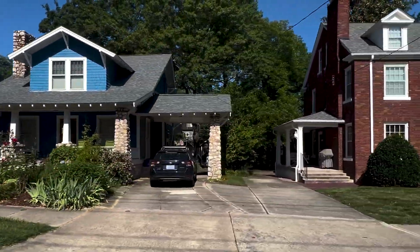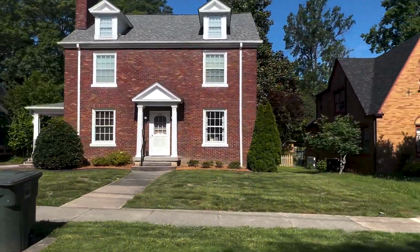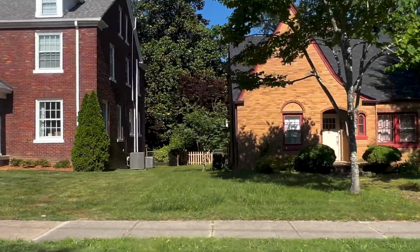Like I said, the lot sizes range in size. The houses also range in size. You've got some bungalows that are 3-bedroom, 1 bath, or you're up to 5 or 6 bedroom houses. It all just depends. There's not an average, because they're all so different. You are in a neighborhood with no HOA.